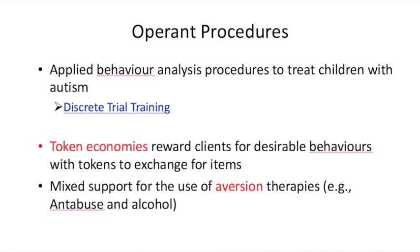Operant procedures have been around since behaviorism first began in the 1920s and 1930s, and the concept here is you provide people with some kind of reinforcement for doing positive behaviors, therapeutic behaviors, if you will. Okay, and one of the most powerful uses of operant procedures and behavioral techniques has been in the use of applied behavioral analysis to treat a condition like autism spectrum disorder.